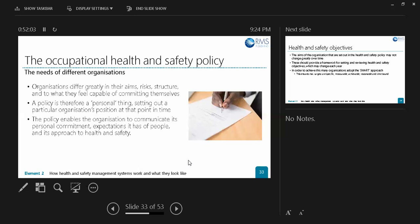A policy is therefore a personal thing, setting out a particular organization's position at a point in time. The policy enables the organization to communicate its personal commitment and expectations of its people, and its approach to health and safety. So the policy should be available in the medium or language known by the workers, because if they don't know about the policy, the policy will be useless. And it should be available to every worker in the organization and to interested parties. We need to prepare the policy according to the structure of the organization and the risks available in the organization. We need to put all those things in the policy.